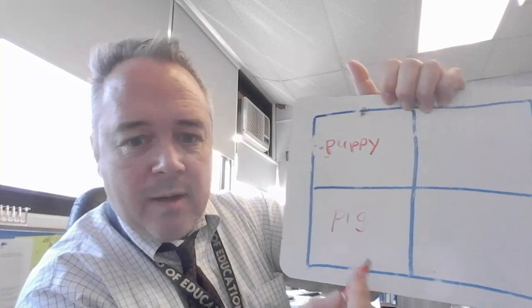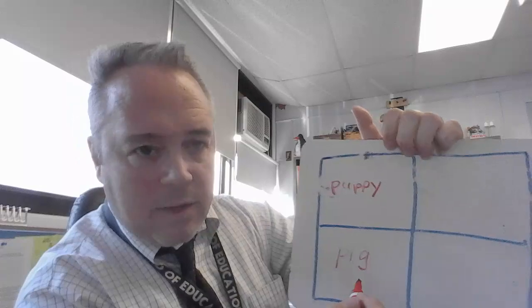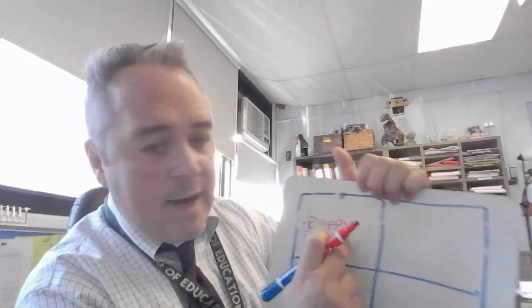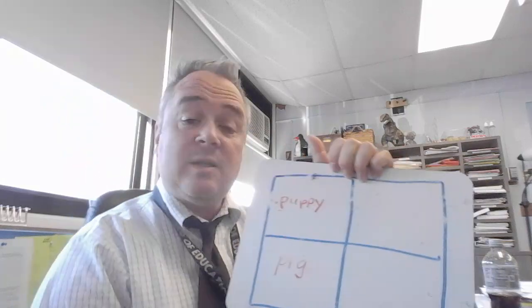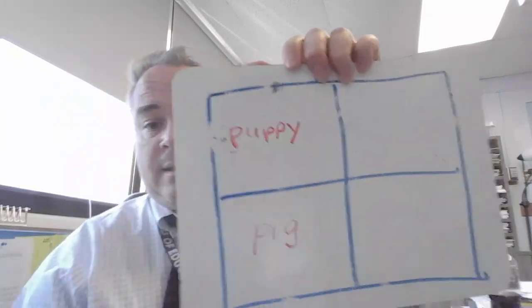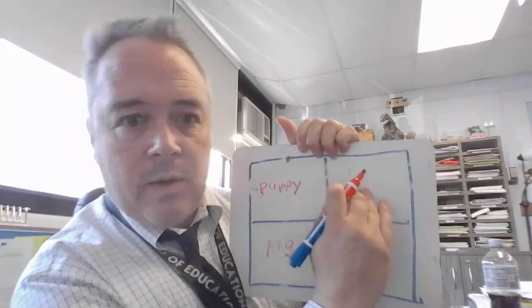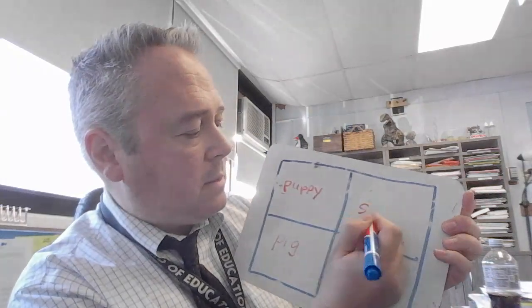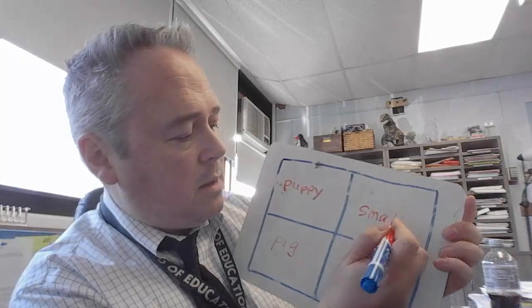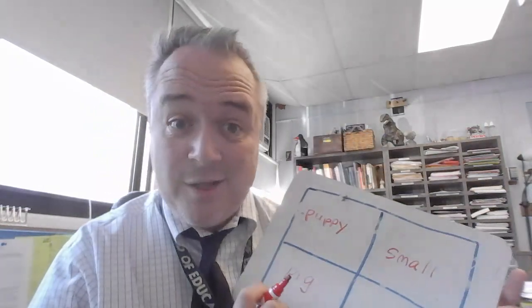Pig, right? Both of those words, puppy and pig, start with the letter P. That's right. Okay. So now when I go side to side, the word has to not be about the spelling, the word has to be about the meaning. So I'm going to think of all the things I know about puppies, and I'm going to think of something that can go here. Okay. So I know that puppies are usually pretty small. Okay. So I've got three of my boxes filled, and now comes the part that's the biggest challenge.